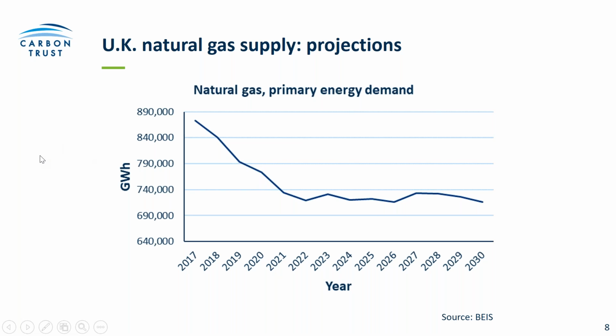So that's looking back at where we actually get our gas from. I won't be showing any projections of that, but what I will show is what primary energy demand looks like moving forward for natural gas. And what BEIS predicts is that this is going to fall by 15% between 2018 and 2030. And what this reflects is that natural gas will make up a smaller percentage of electricity generation, mainly due to the uptake of renewables, as we've heard earlier. The gas that is used to power electricity generating stations is included in this primary end demand graph.